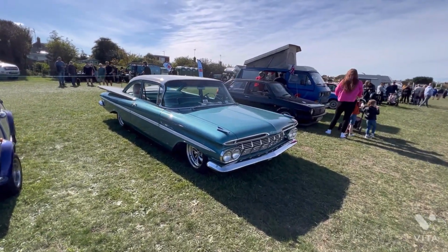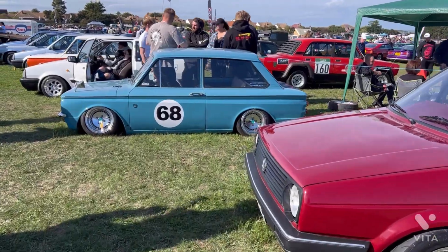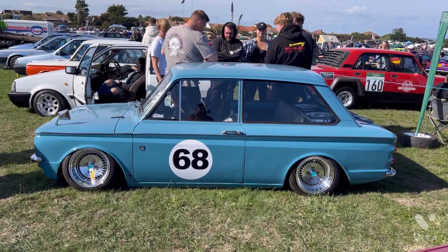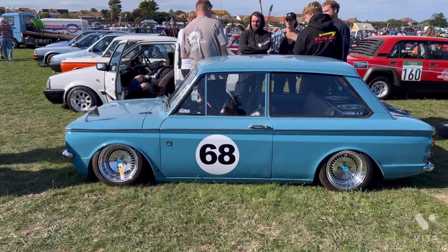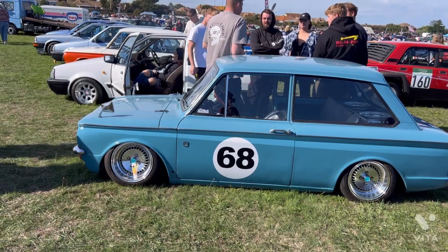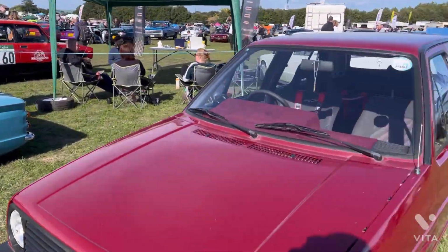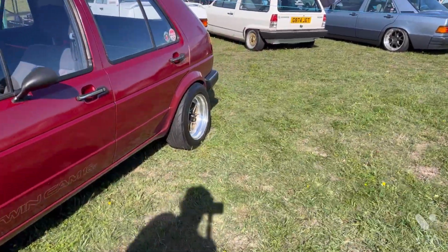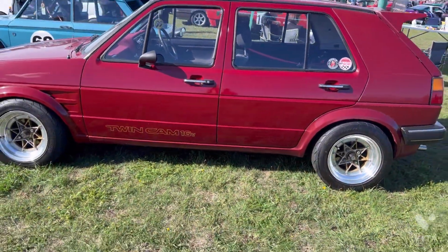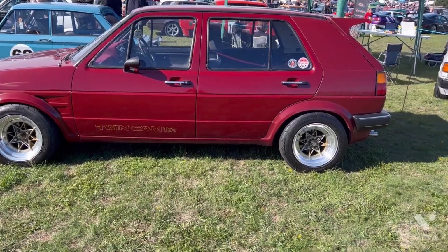That's a Chevy, that's nice. Oh wow, look at that, folks. There's a low rider in. That's pretty cool, absolutely incredible. Nice.